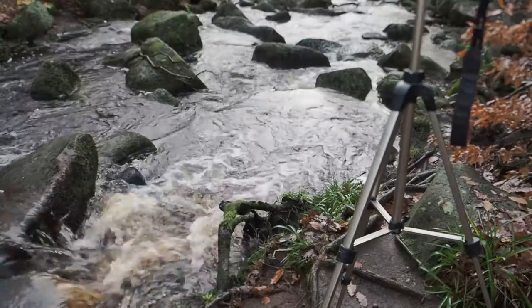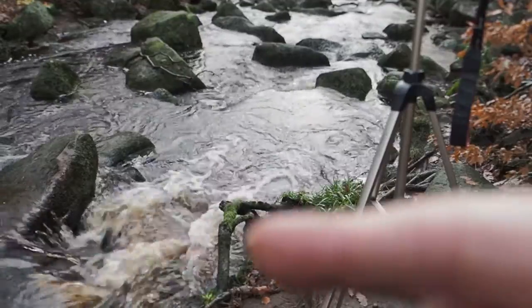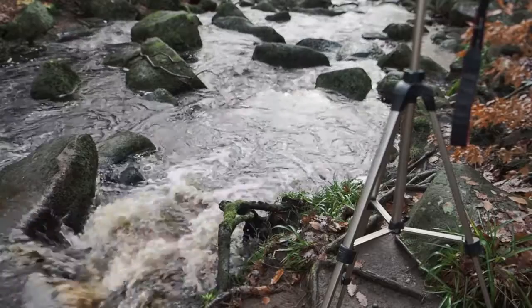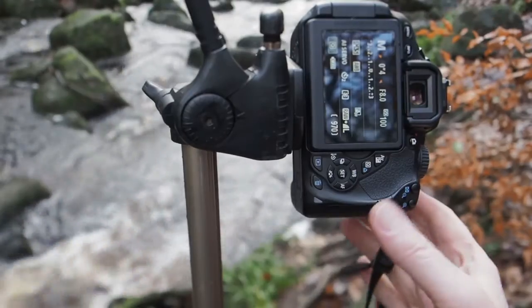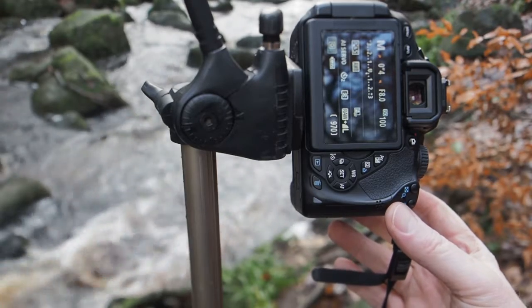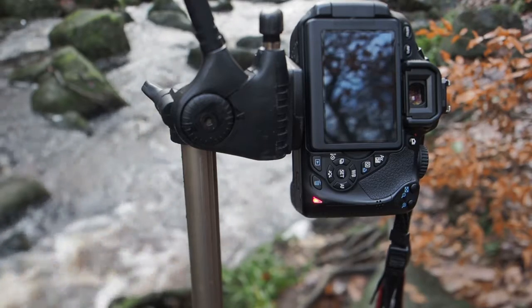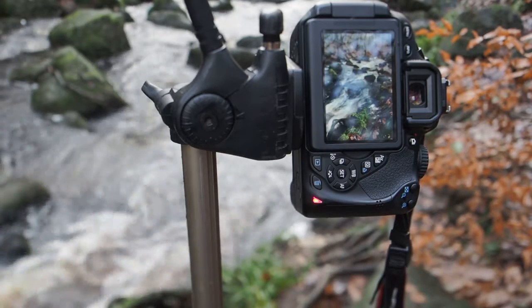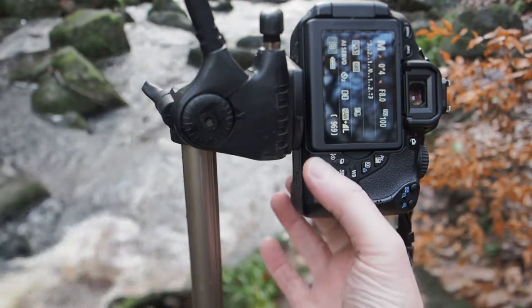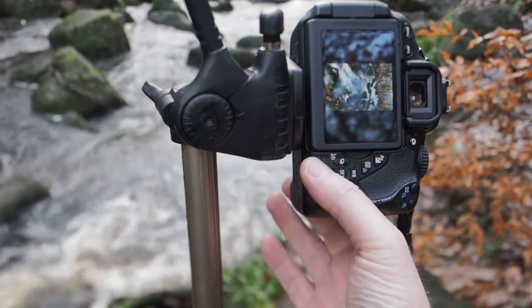I've gone for a low picture of the water and I've aimed for this little bit of a branch that's sticking out as my foreground interest. I've gone for 4/10 of a second, f8, ISO 100. I'll take this shot now on the timer, and there it is. That looks pretty impressive. You've got the foreground interest leading all the way up the river. Obviously you can't see it very well there, but I'll show you this afterwards.